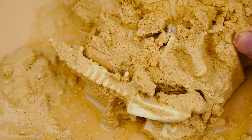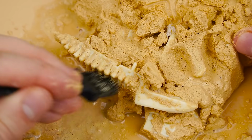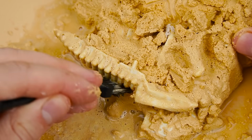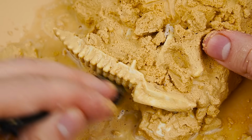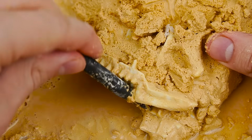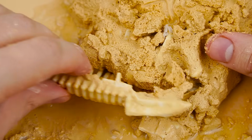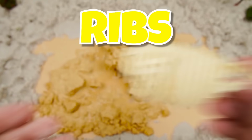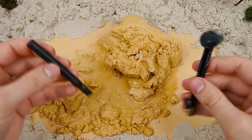Ha! It looks like we've got another bone. Let's remove the dirt. Almost done. Just a little bit more. We need to be very careful not to damage it. I wonder what bone this is. These are ribs. Do you see? So cool. The ribs helped protect the dinosaur's organs. It's getting more and more exciting.